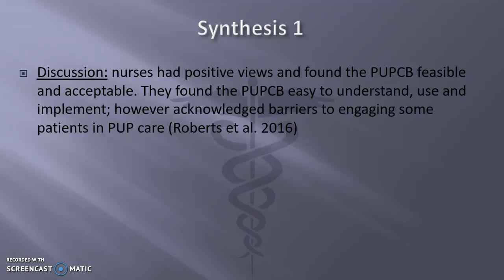The nurses had positive views and found that the pressure ulcer prevention care bundle was feasible and acceptable. They found the bundle easy to understand, use, and implement. However, they did acknowledge some barriers in engaging some patients in the pressure ulcer prevention care.